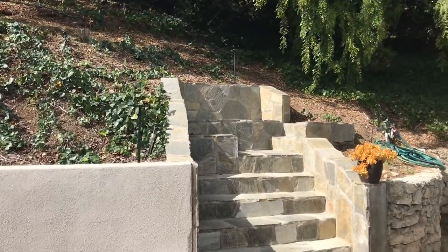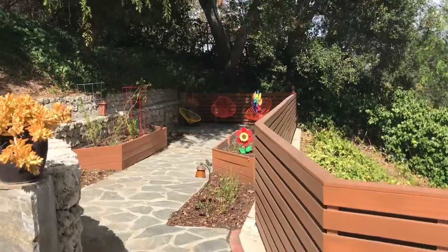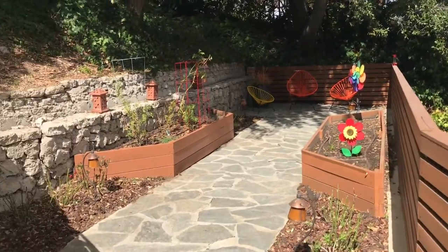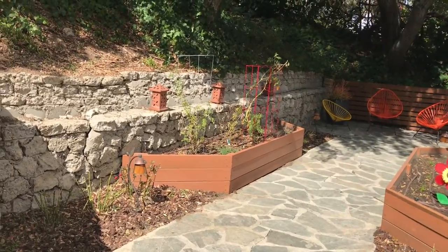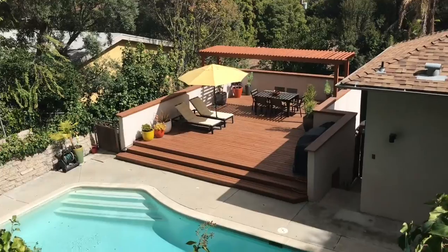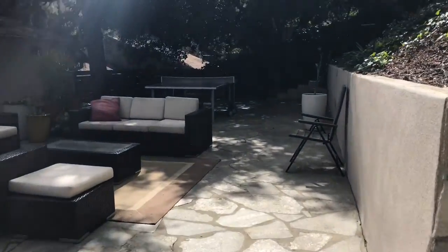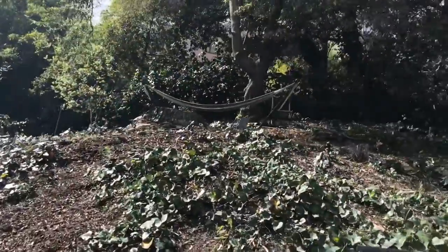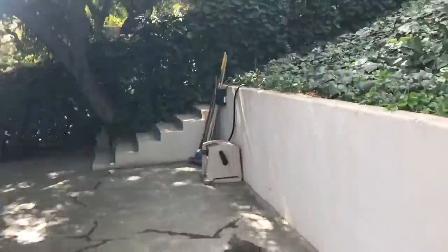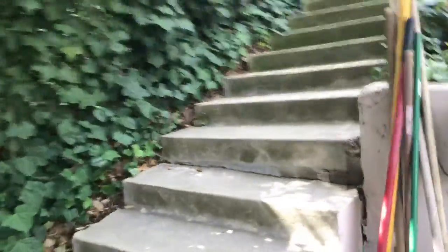Really cool up here. They've terraced it really well. A lot of times in the hills, it's just kind of hillside, but they've done a lot. I mean, this work is very expensive to terrace this way with retaining walls and all that good stuff. I'll show you that deck in a second. Ping pong up here. Hammock. And these steps kind of take you up to the hammock access.